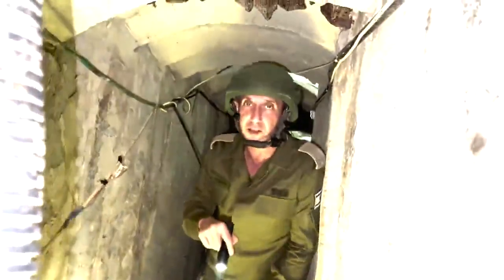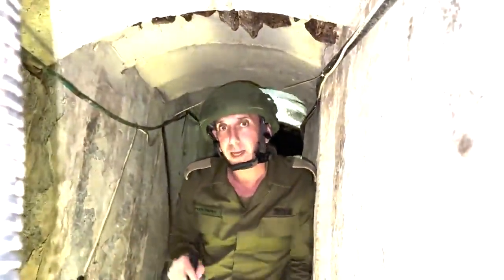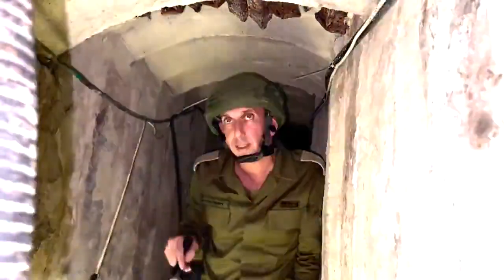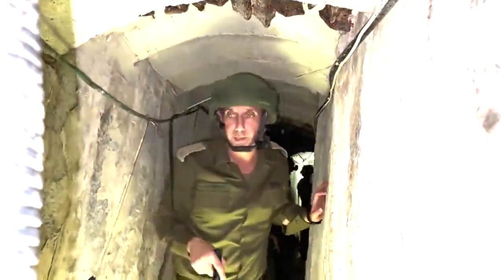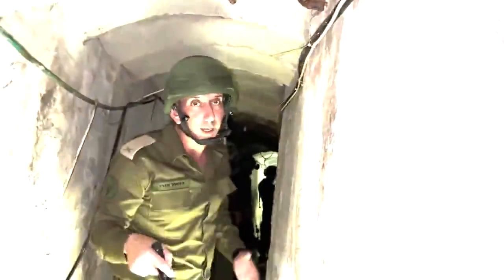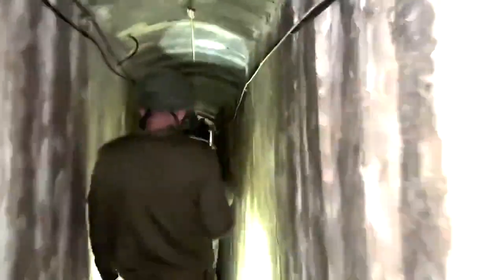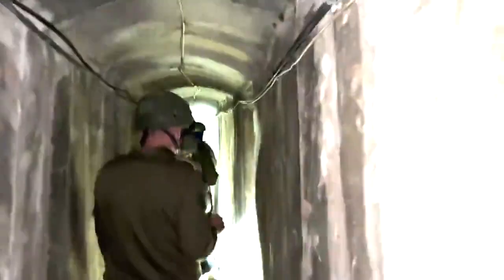Of course, they tried to seal it. They tried to seal it also with sand and other components that we would not be able to enter here. We evacuated the sand. We opened up those entrances so we can go in. But they tried to ruin this tunnel in order for us not to be able to enter. You can see the stairs here going down.